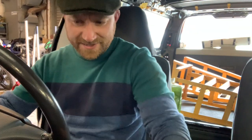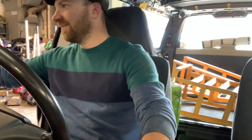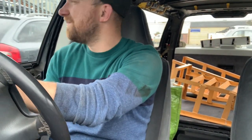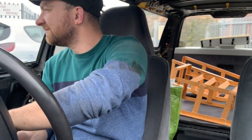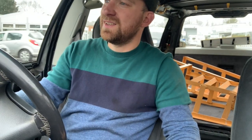Right, let's fire up the old D-Cat V70 Turbo. Oh, it's much better. Yeah, I like that. See you in a bit. Sounds good, doesn't it? Oh yeah. Funnily enough, it's not actually as loud as my race car when I got that, because that had the cat cut out as well. It was way louder than this.